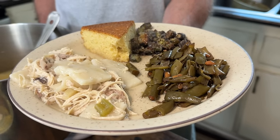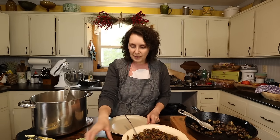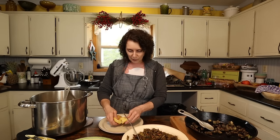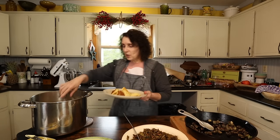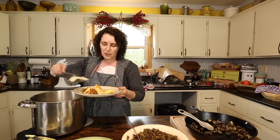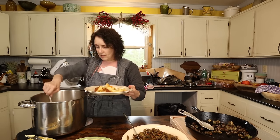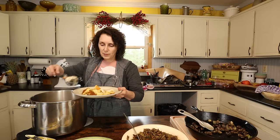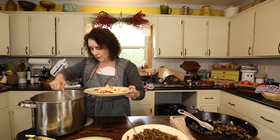Looks like a feast. Absolutely. I've got the whipped cream in the mixer ready to go, so when we're ready for that. Now, I like to eat my chicken and dumplings. I bet you can already guess, if you watch my videos, that I like to crumble up my cornbread and then put my chicken and dumplings on top of it. That's one reason I like all the brothiness. I just think it goes so well with cornbread, but I think everything goes well with cornbread, so I may be biased about that.